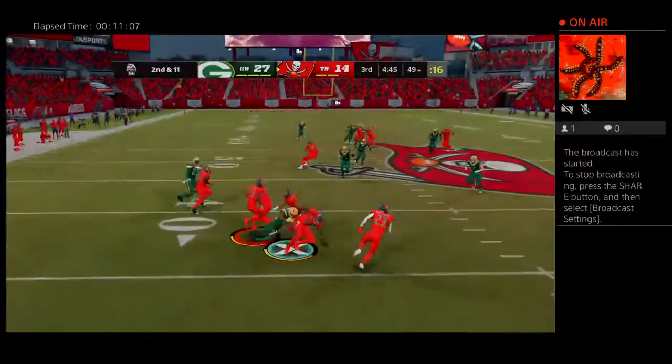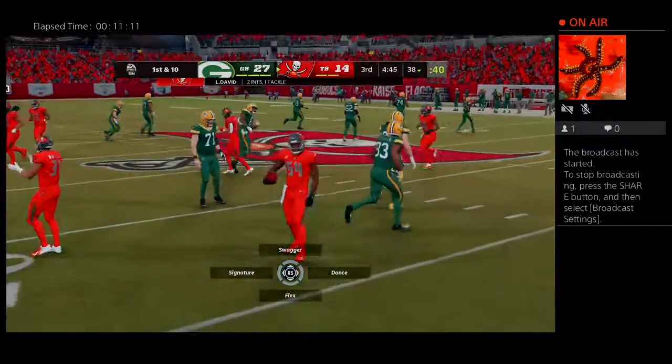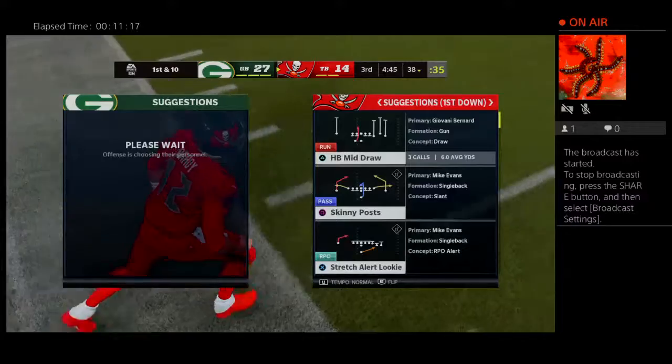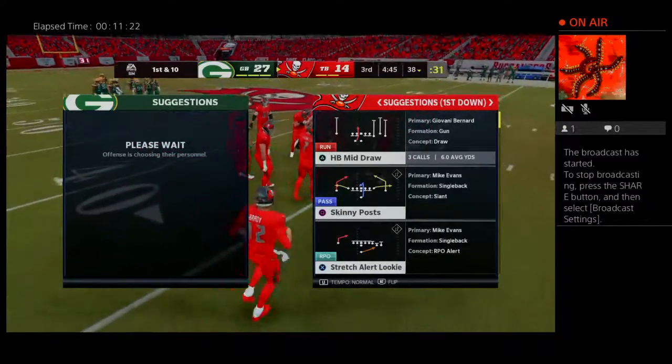And now here's another interception. Picked off by Levante David. And the Bucs are going to get the football here as he gets this up to the 38-yard line. And I'm starting to wonder, Charles, if 5 interceptions, is that the last that we've seen of him?